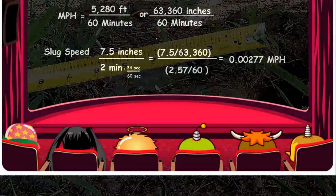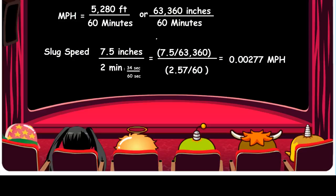It took Mr. Slug 2 minutes and 34 seconds to cover 7.5 inches. Simple calculations show the average speed of the slug was 0.00277 miles per hour, or roughly 0.0028 miles per hour.